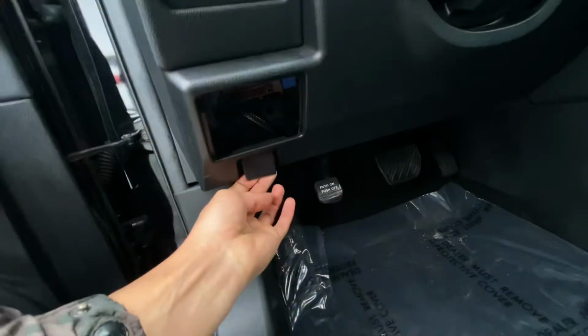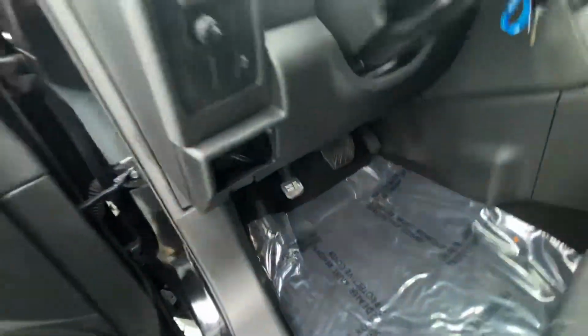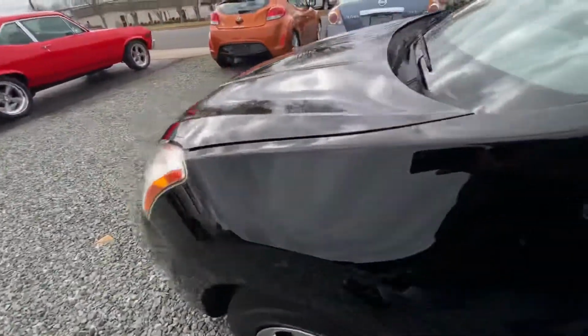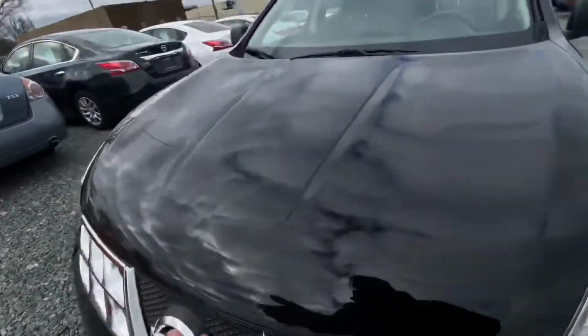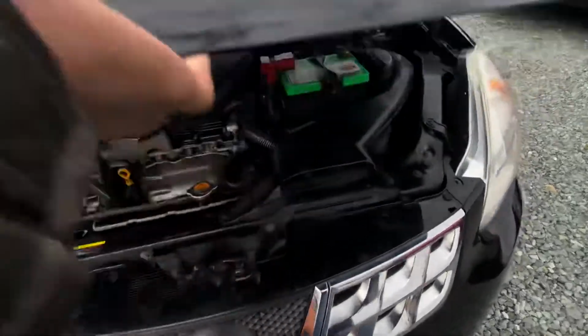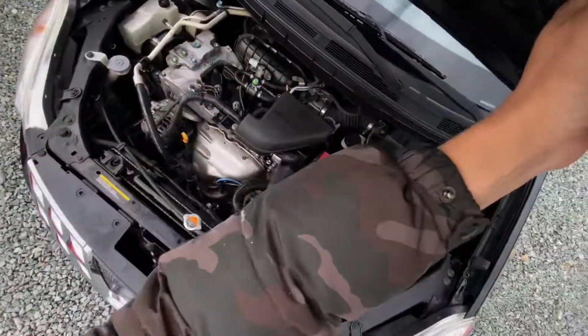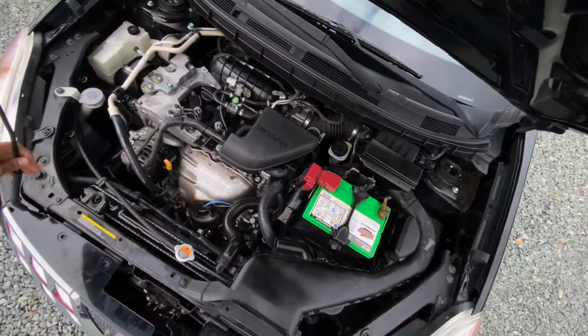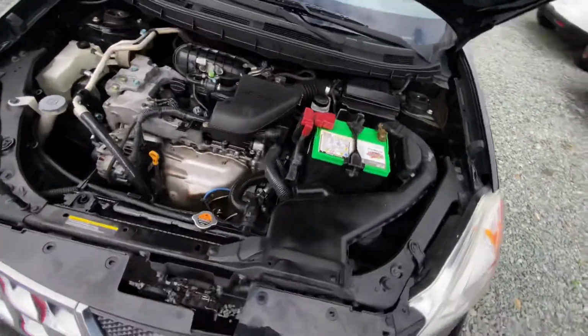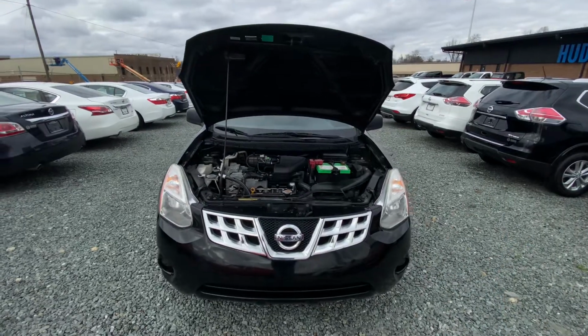Alright, let's check. The hood switch is located here. Alright, let's prop this here in this arrow. And that holds our hood up.